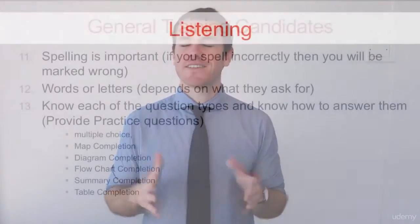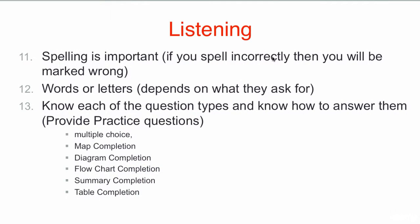Number 13, it's extremely important to know the different question types. There are a number of different question types that I'm about to go through with you, but it's so important that you're familiar with those different question types. The reason why is because each different question has a different format. And when you have a different format, the language is always going to be different, okay? Now that sounds really scary and daunting, but if you just practice it and get very familiar with the different question types, you will succeed.